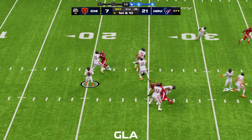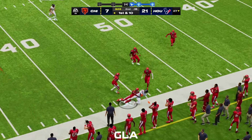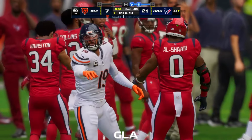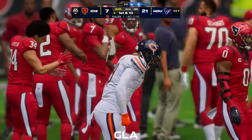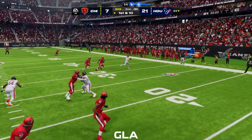On 1st and 10, Williams. He's got Allen. And he goes out of bounds just shy of the 45. 17 yards on the catch and run. It's a first down. And this was a nice example of an offensive coordinator scheming his guy open.